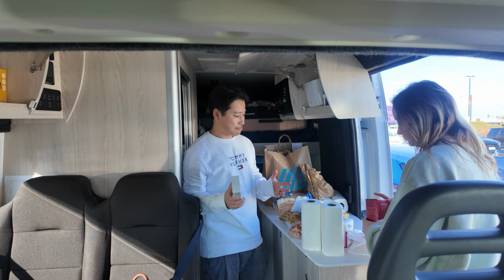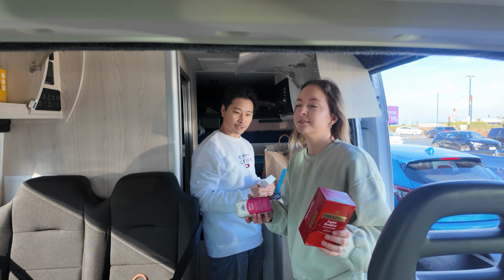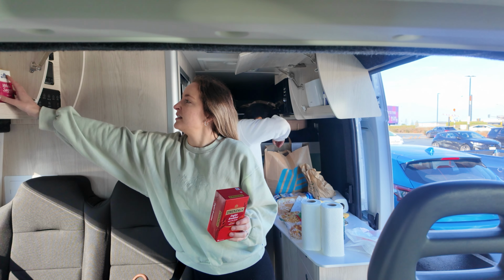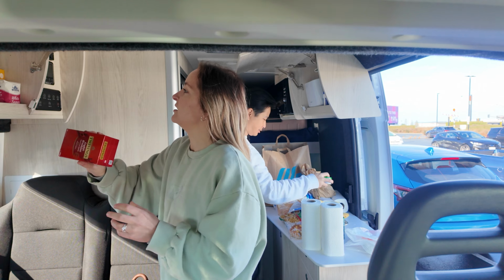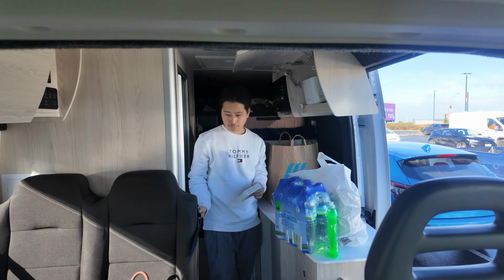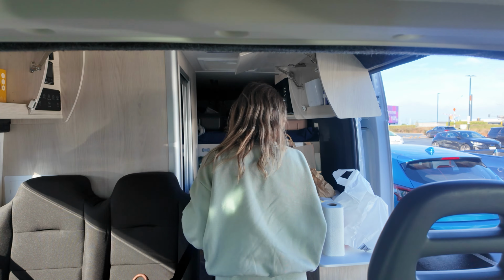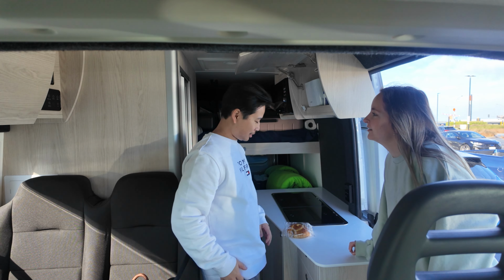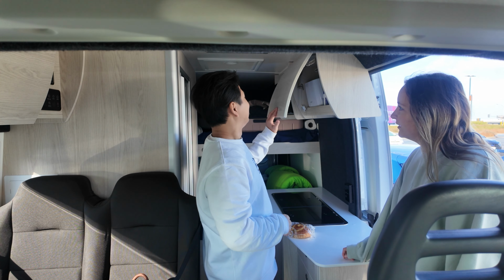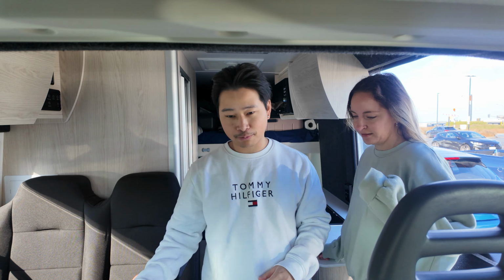So we're just doing some unpacking of groceries for the next 14 days. We had to get snacks and stuff and then meals, so dinners, breakfast stuff, toilet paper, paper towel, salt, pepper, oil, sugar, tea. I'm actually quite excited about this. Yeah, same. Alright, we're all packed. Where's our first stop?